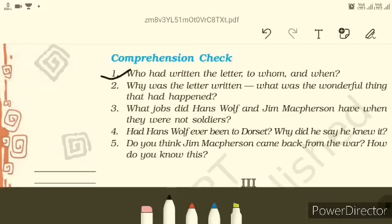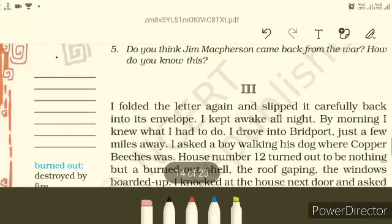Had Hans Wolf ever been to Dorset? Why did he say he knew it? Do you think Jim McPherson came back from the war? How do you know this? Okay, so this also is another question which I believe you're capable of solving. So we'll move on now.